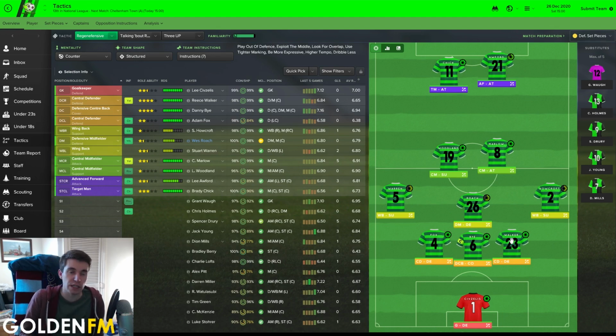We're going with Sevzelis in goal, of course. Walker, By and Fox at the back. Decided to give Adam Fox another go. He's not played very well this season, but Lofts has made mistakes. He's given penalties away. He's actually our only centre-back to score this season, mind you, but he's not been good enough. So I'm going to give Adam Fox a go. We'll see how he does today.